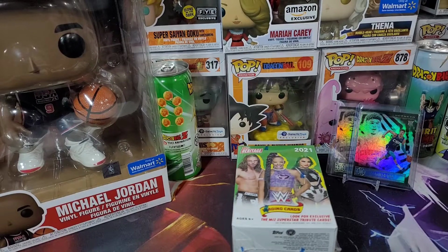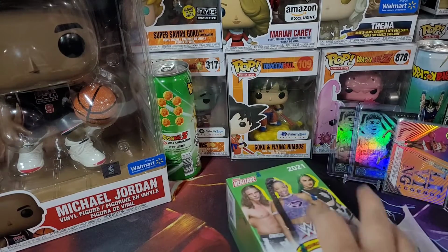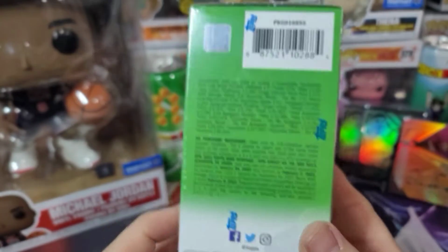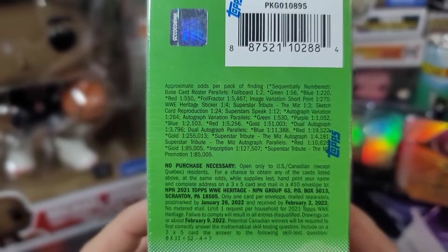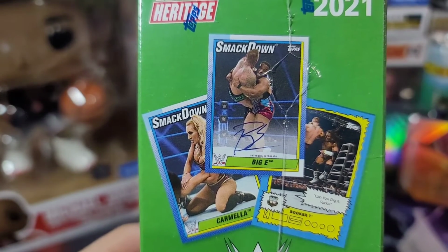Alright. Case up here. Put that over there. Alright, so this is the 2021 Topps Heritage WWE trading cards. Here's the odds. Take your time and read through this. Hopefully we'll get some autographs here. We'll see. Here are some of the examples on the back.